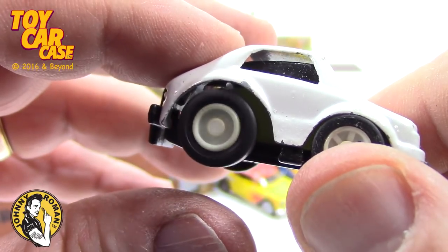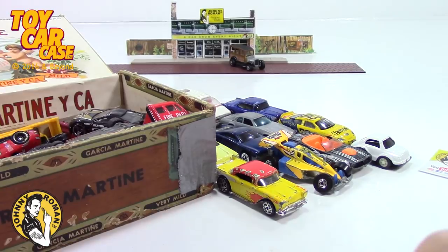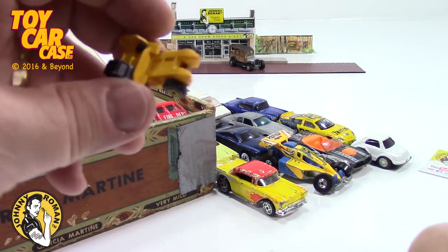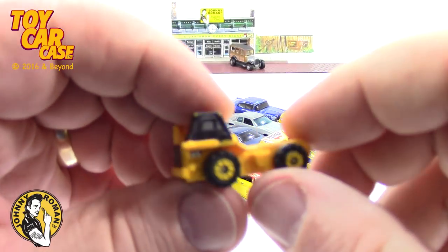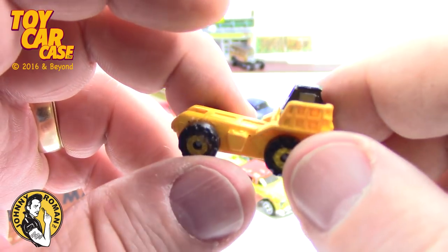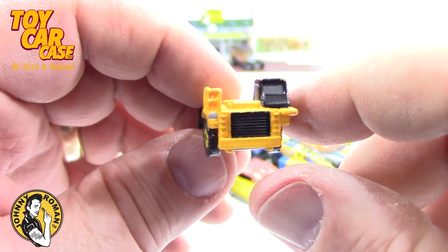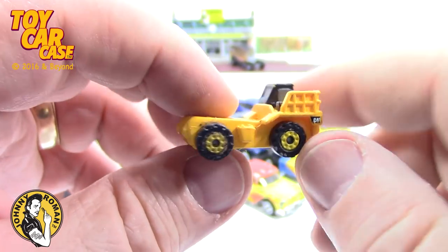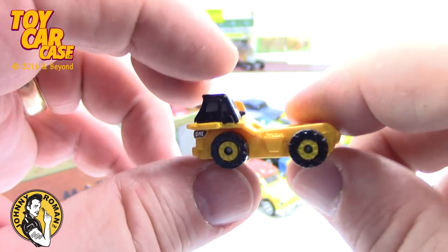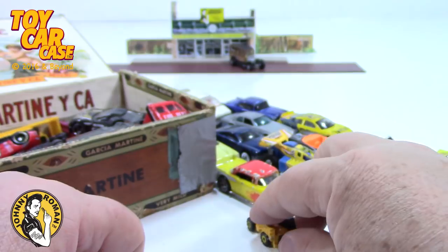Oh, there it is. That's about all the power. Probably not even enough power to pull that baby along. Oh, look at this. A little Micro Machine. I'm digging it. I hope the rest of that guy is in there. Well, this is a big construction dump truck, but for a Micro Machine, it is mini mighty moody.